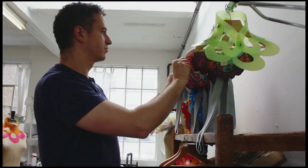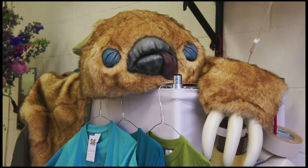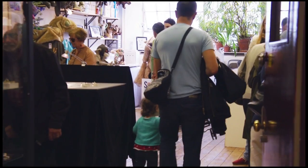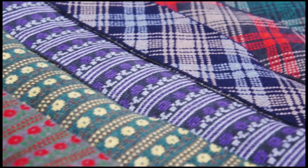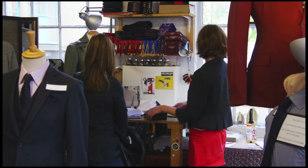I actually like shopping in this way. It doesn't feel at all that I'm in a sort of retail environment. It just feels like this wonderful, spirited, creative environment. What customers really like about open studios at Cockpit Arts is that they can meet the artist.